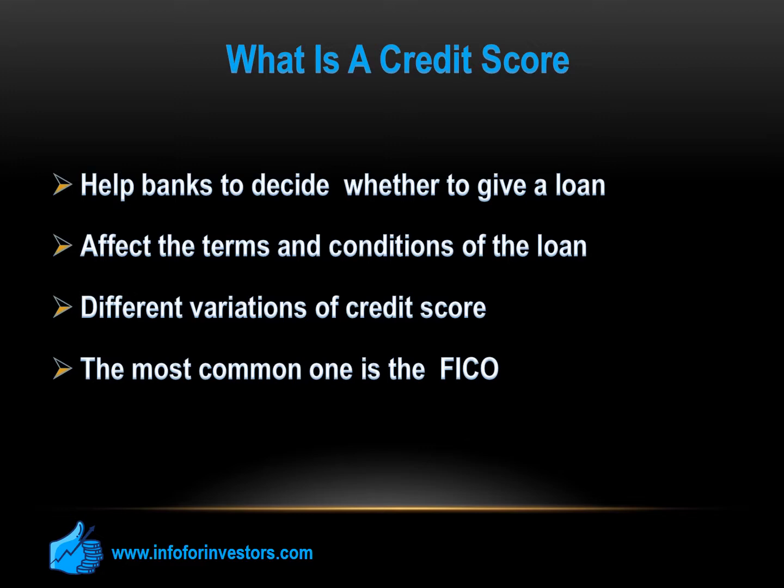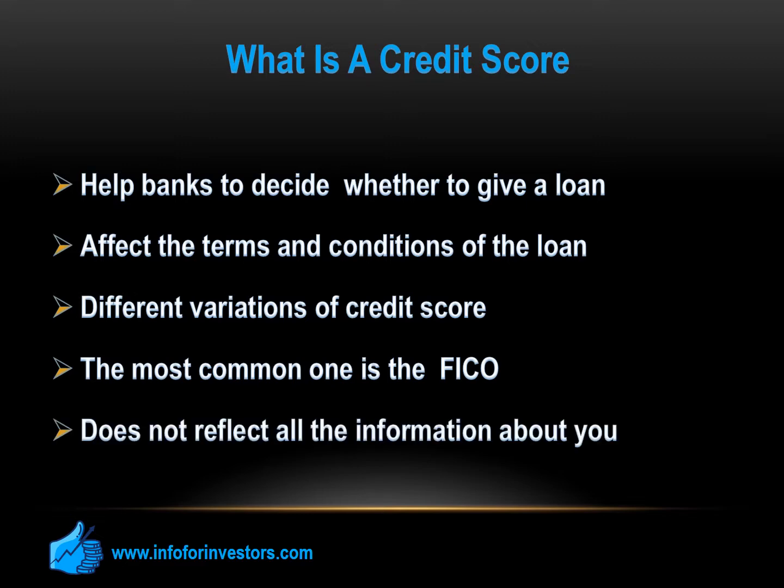One of the most important things to know is that your credit score does not reflect all the information about you, for example, your income or employment. Yes, they might be considered, but are not included in the credit score. The agencies estimating it will take into consideration the information on your credit reports.